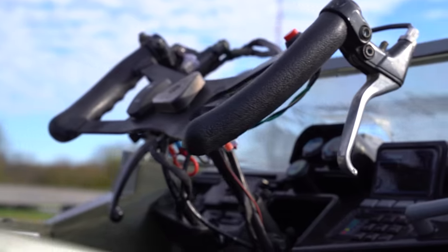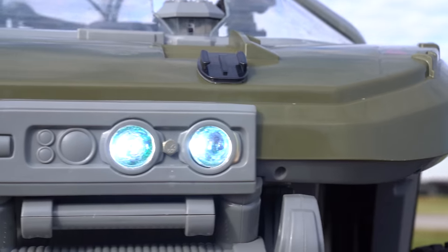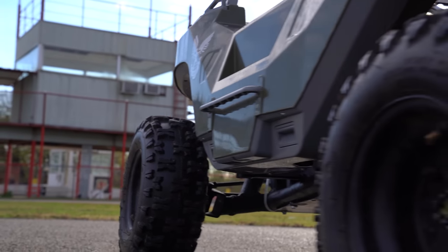Months of work, we are finally finished. Today, I happily introduce to you our gas-powered mini Warthog.